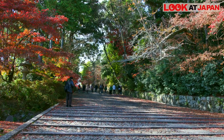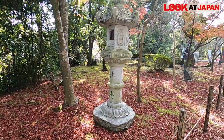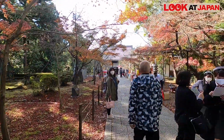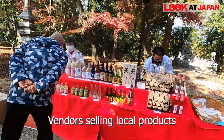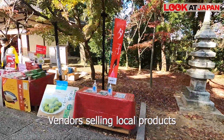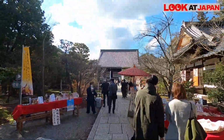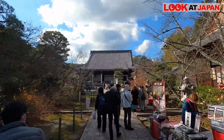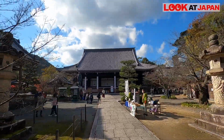While walking up the path, be sure to take in all the tall trees and beautiful leaves, no matter what season it is. After reaching the top, the path narrows as it leads up to the main worship hall. During the autumn foliage season, vendors sell local products. Well, as you can see, the climb is well worth it because this is the glorious building, the main worship hall, that awaits you when you finally arrive at the top.